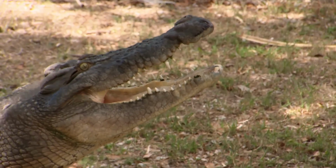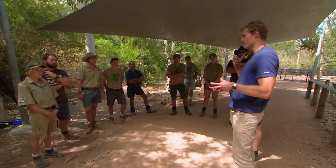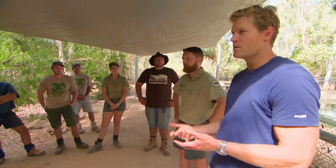I basically just need to get him into a position where he's stable enough for me to give him an injection of some sedation, and then I can have a better look at that tooth there and work out what we do with it. I don't really know whether we're looking at a bone infection, whether we're looking at simply a loose tooth, whether we've got multiple teeth trying to come through the one socket. So it is all a bit of a mystery, but hopefully as a team we can solve the mystery and get this all fixed up.